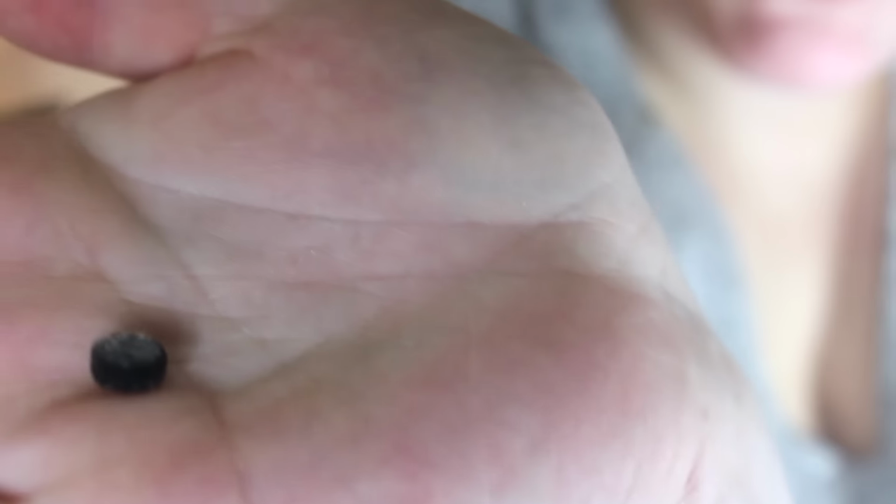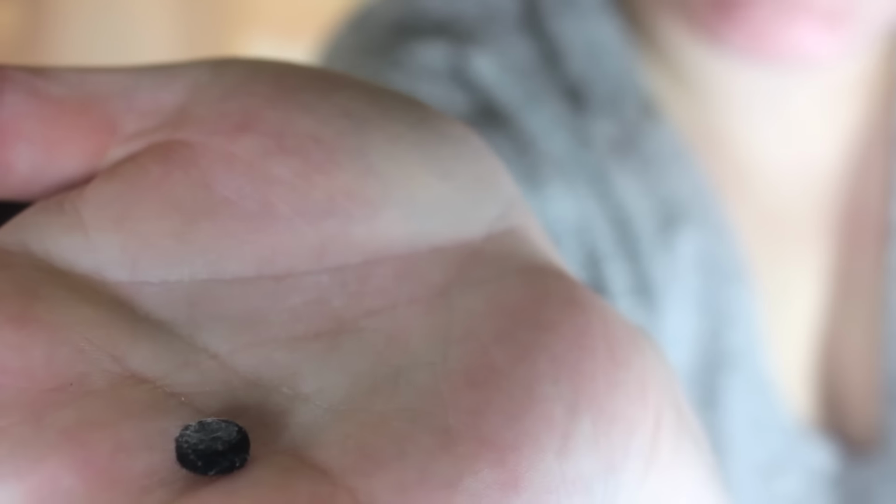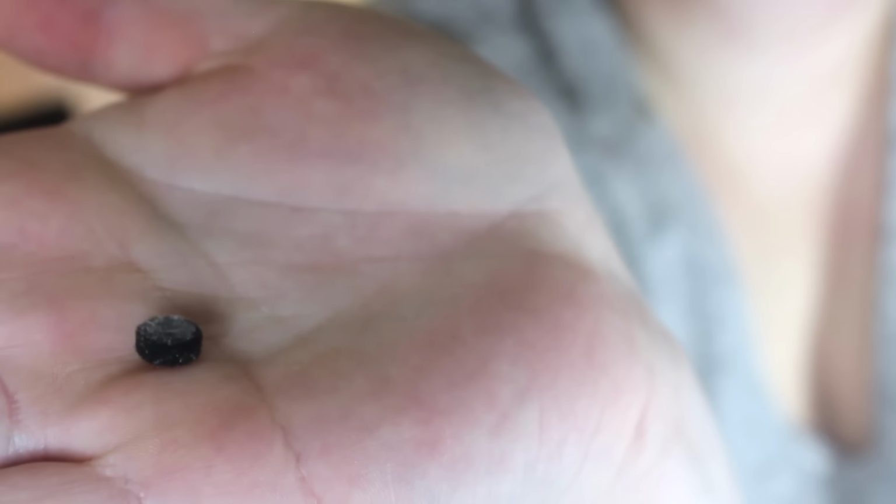I'm just going to grab my toner really quick and tone my face just to get any dead skin off. As you can see, there is gunk on there, and sometimes it gets really bad. My face wasn't too bad today.